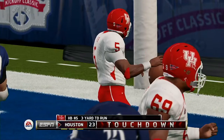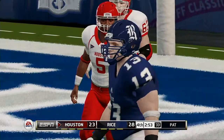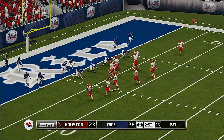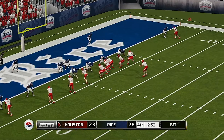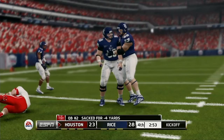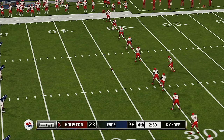Touchdown, Cougars. So the kicker's going to stay on the sidelines. These guys will try for a two-point conversion. They spread the field in the gun with five wide receivers. He scrambled. And they won't get the two. An eight-play, 75-yard drive. And they'll come away with 6 points after failing on the two-point conversion.